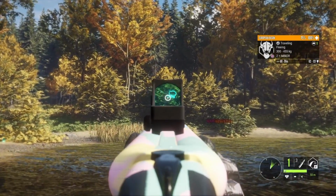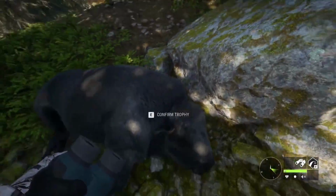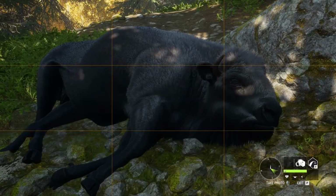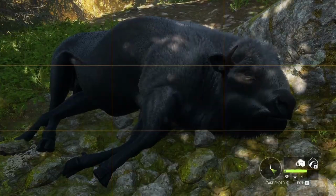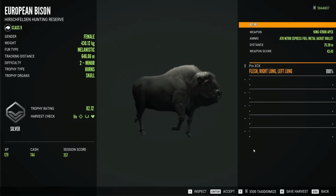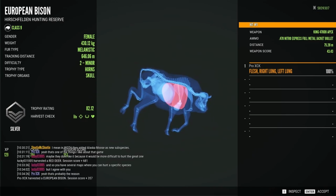She will go down. And here we have it, a beautiful Melanistic cow. She's a silver, 82.12, not too bad for a female, and look at how close we were from hitting the heart.